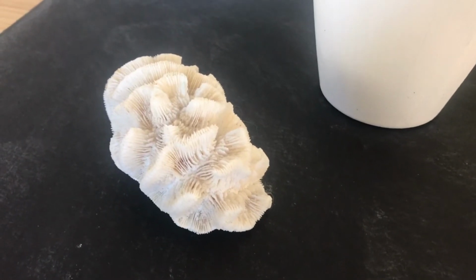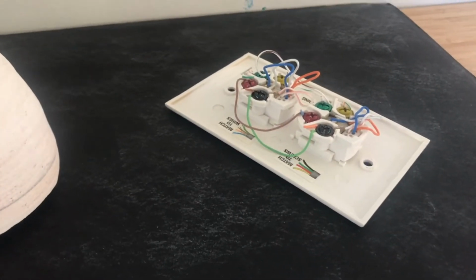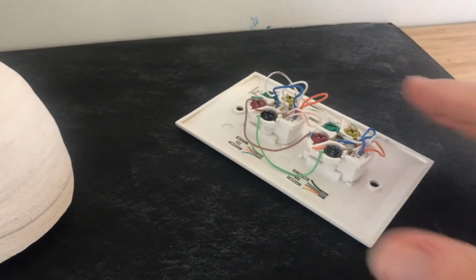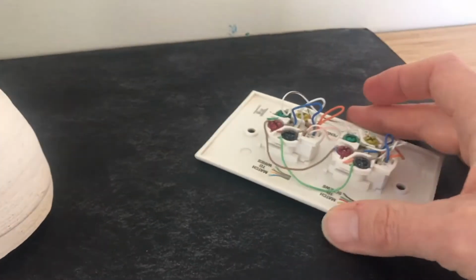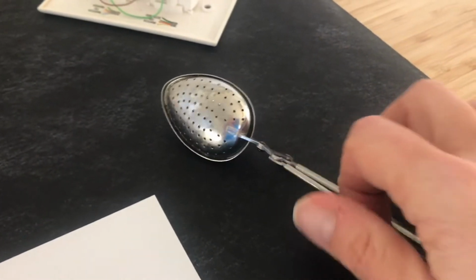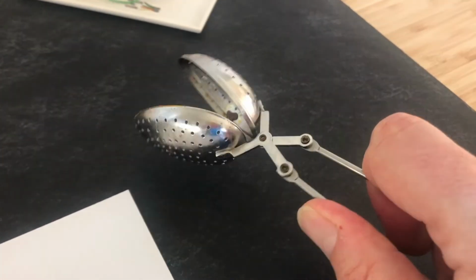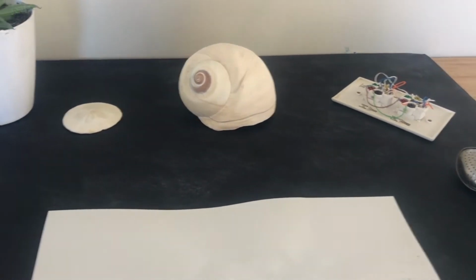And if your child isn't a huge nature buff, maybe you find some things like a part of an old motherboard, part of an old computer. This is an outlet for phones that was taken out of the wall. Or maybe it's a really interesting kitchen tool, like this tea strainer or a corkscrew. Have your kids decide which object they find really interesting.